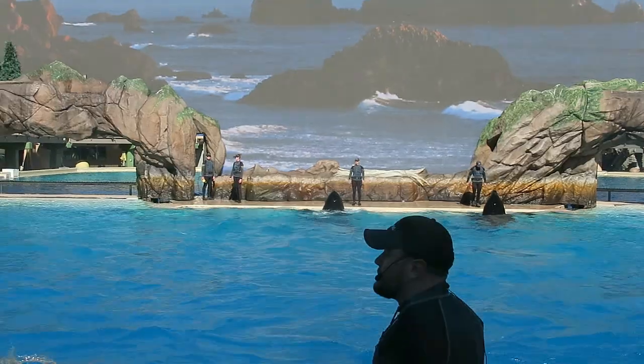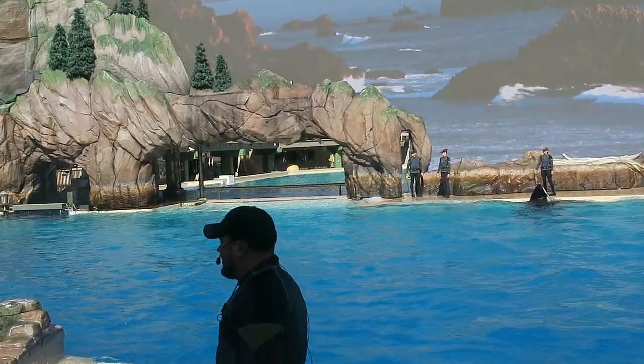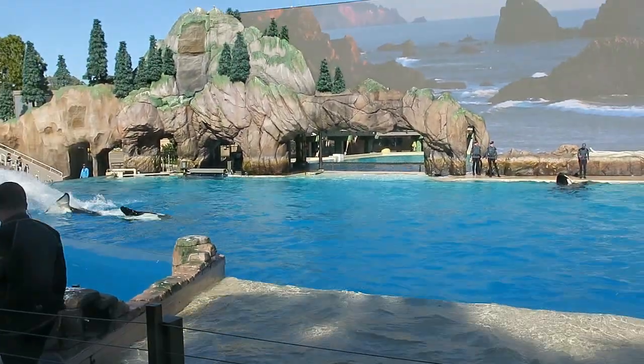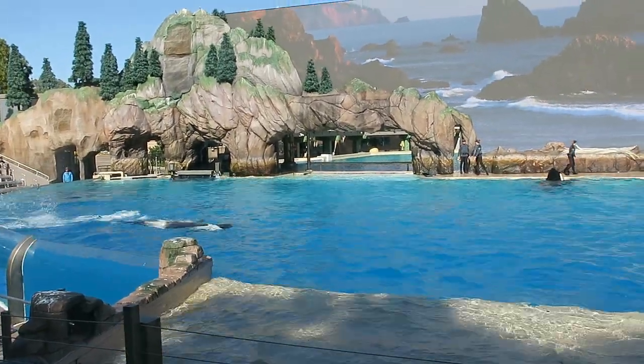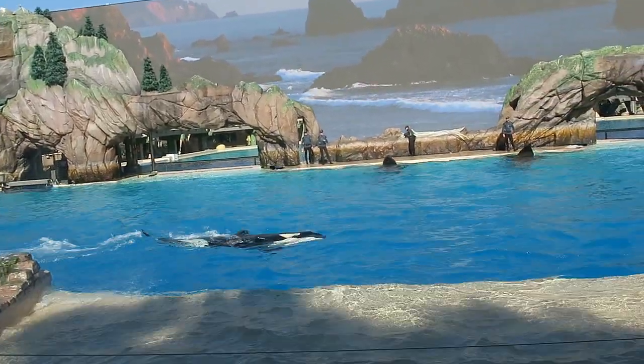Playful behavior does have its purpose. A tail whip can be used in hunting to stun fish, but today, looks like the whales might just be stunning all of you.